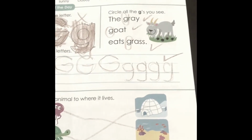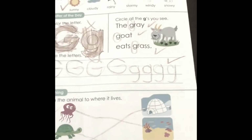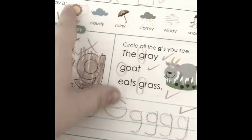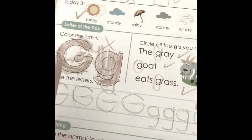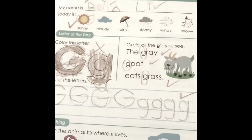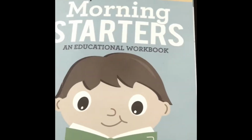And it's a really great start for him, especially for being at home, not in the preschool environment that he used to be in. It starts him off, as you can see, with his name and the day, if it's rainy or cloudy or sunny or windy, snowy.